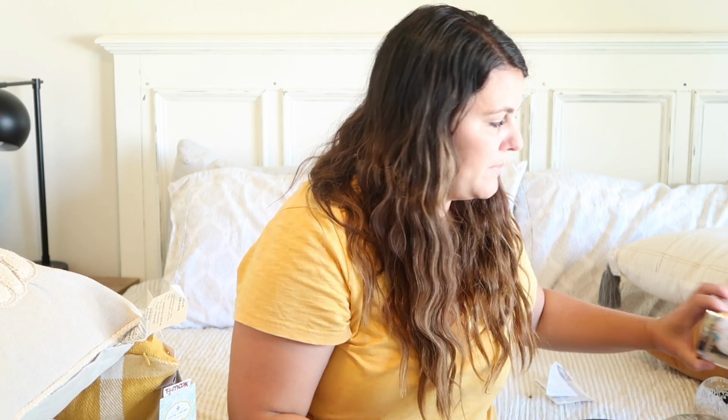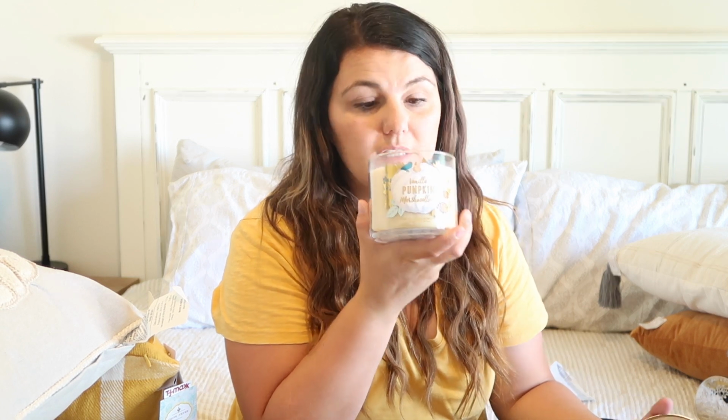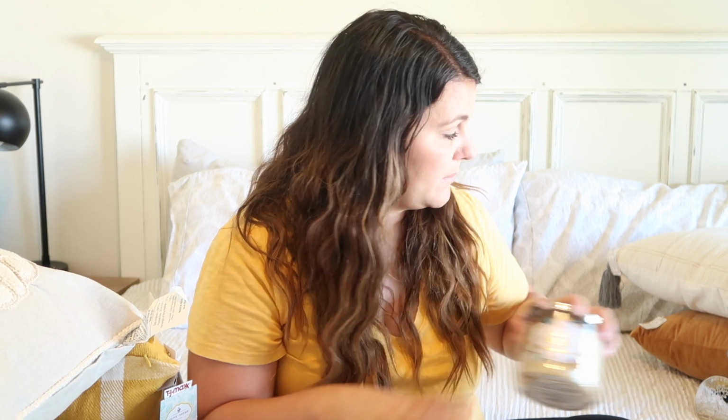I'm going to show you a really fast Bath & Body Works haul. I went by there this past weekend and they were having buy two get two free, so I stocked up on some fall candles. They're my favorite fall candles. The vanilla or the pumpkin scents are my favorite, and I picked up two vanilla pumpkin marshmallow. It just smells like fall with a little bit of sweet. That's one of my favorites.